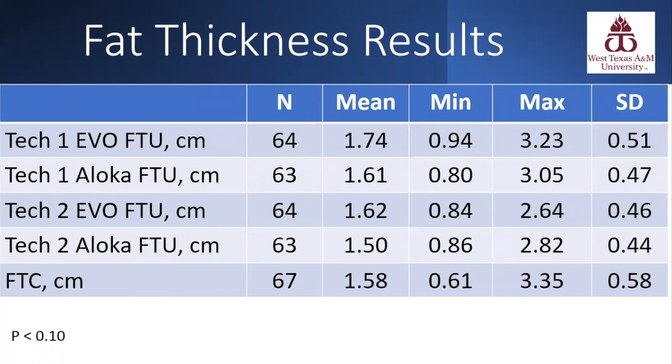The good news is we didn't re-rank those cattle. I mean, the correlations were still just as good, which you'll see. And again, about 6/10 average on these cattle. So, you know, we had some fat cattle in there, 3.35 centimeters. That's relatively fat cattle. But we could do a pretty good job with those.